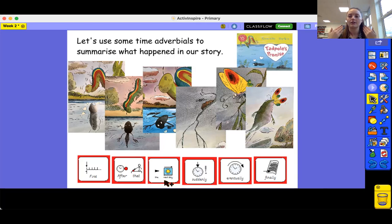The next day. Fantastic. Suddenly. If something happened suddenly, it happened really quickly and by surprise. We didn't expect it. All of a sudden it happened suddenly. Eventually. Brilliant. Eventually means after a long, long time. And then we've got finally. Perfect. Finally is something that happened at the end.